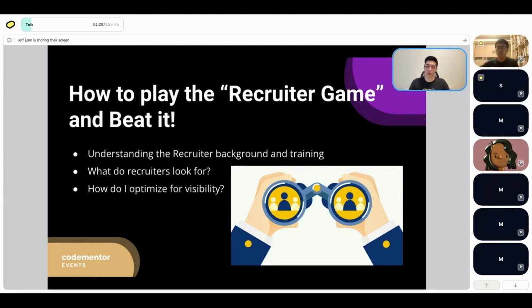The reason why we go through resumes at such a quick pace is that we have a lot of demands from the organizations we're part of and the clients we work with, and we also need to scan through a large volume of resumes and applications on a regular basis. So for us to do our job effectively, we need to be able to scan through profiles very, very quickly.